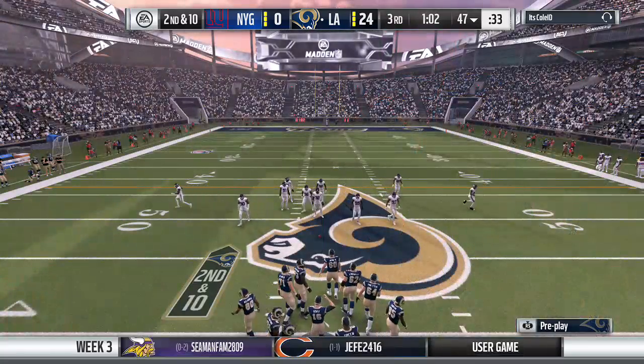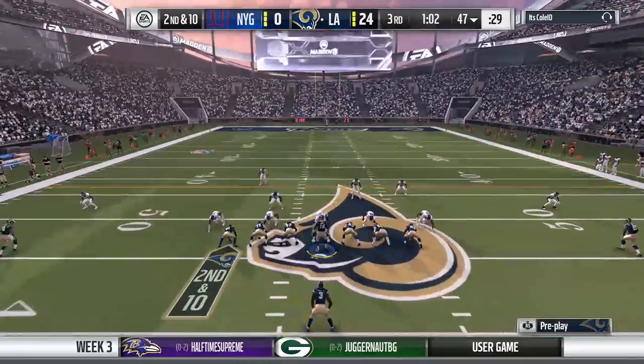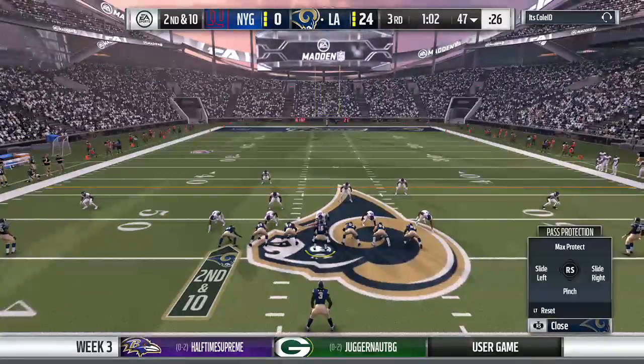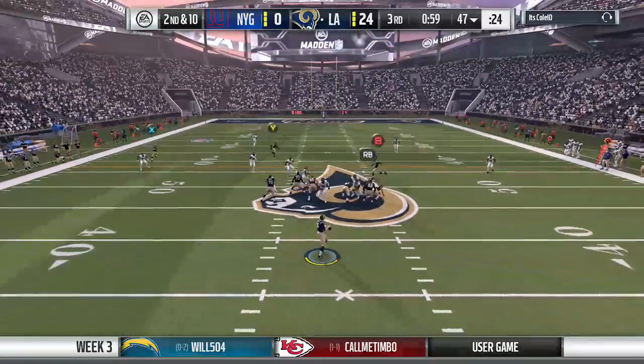Unable to connect on the first down pass play. Now it's 2nd down. So the D-line's going to spread out. The one running back is Gurley. A play fake to Gurley. Now gone.